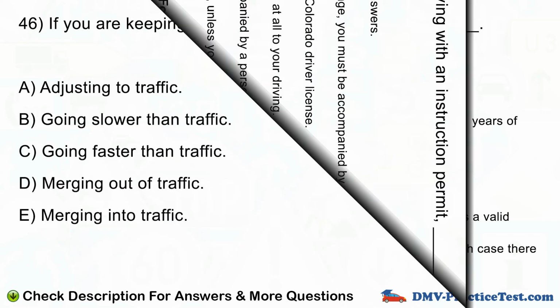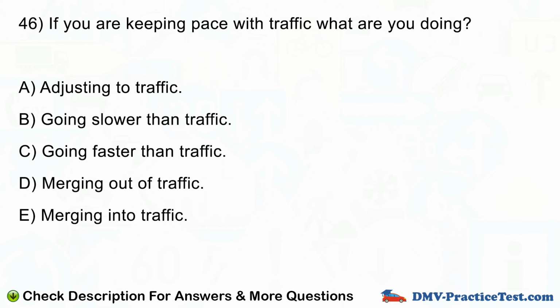Question number 46. If you are keeping pace with traffic, what are you doing? A. Adjusting to traffic. B. Going slower than traffic. C. Going faster than traffic. D. Merging out of traffic. E. Merging into traffic.